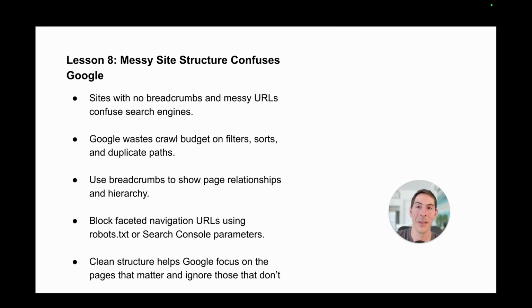Lesson number 8. Most e-com stores, the themes, they ship with filter sidebars by default. So filters by color, size, price, and they also have the sorting option, sort A to Z, sort by best selling, so sort from price high to low or low to high. And for one client, those filters had accidentally become the entire site structure. It was how the website was organized. No breadcrumbs, no parent categories and sub-collections or anything like that. No links between related categories. The only way to navigate was through these filters.